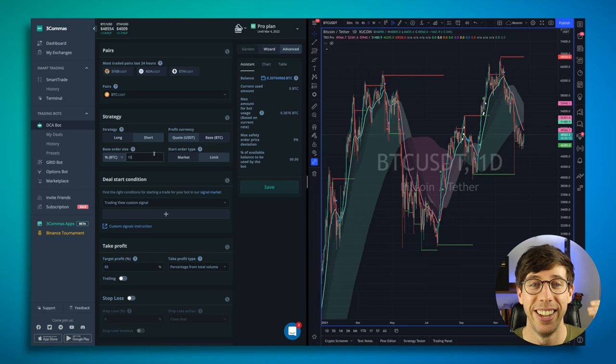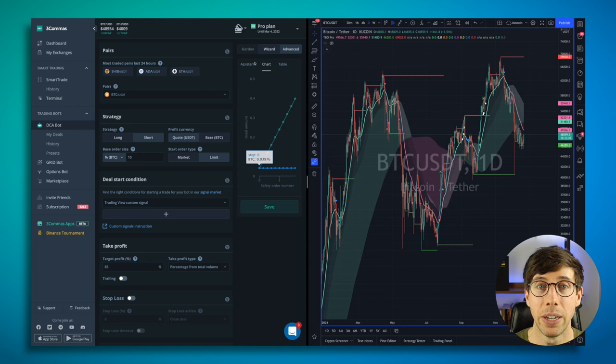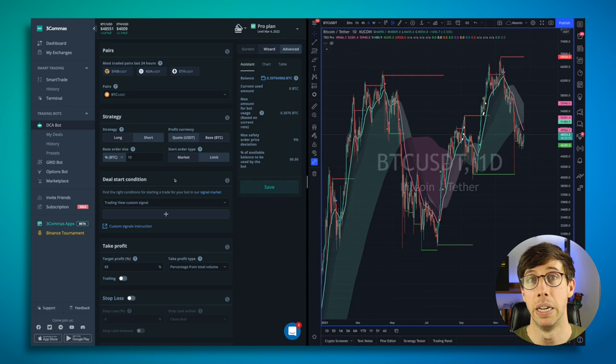So when I look here at the chart, this is me scaling out of my total position of almost 0.4 Bitcoin. Every single time it's scaling out more and more until I'm finally scaled out. And you can see in the assistant, I'm scaling out 100%. So I have essentially 10 orders, the first base order and 9 safety trades.